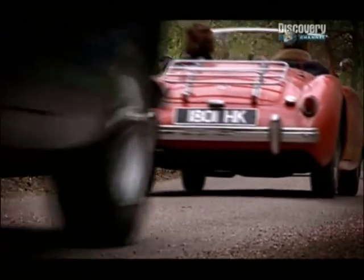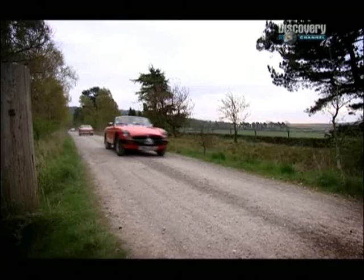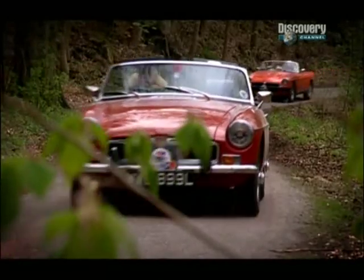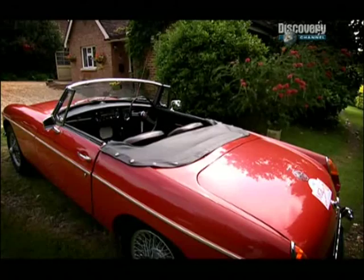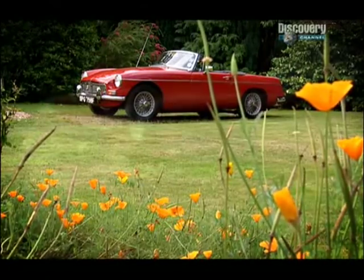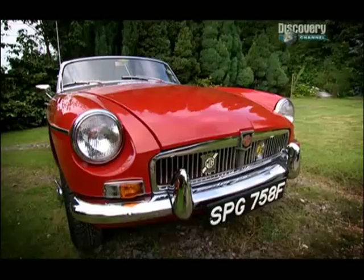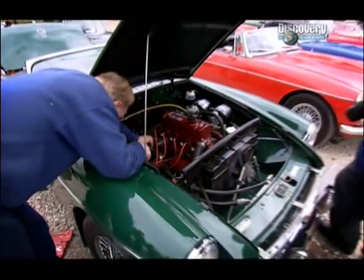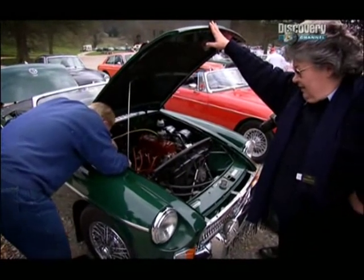The MGB Roadster is the quintessential British two-door, two-seater sports car. Launched in 1962, it was an instant hit. The critics loved this simple, robust little car. The 1800cc engine is easily maintained and will give you 22 miles to the gallon, and will do up to 100 miles an hour with no fuss.